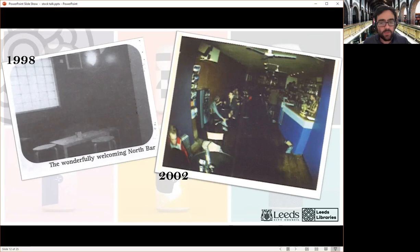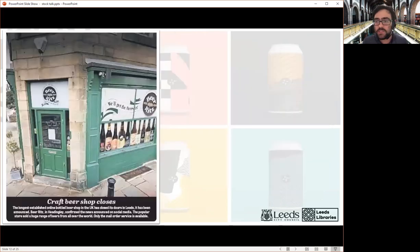And alongside North Bar, Leeds was also very fortunate to have another institution that opened at pretty much the same time as North Bar did, that's now sadly closed, and that's the Headingley beer shop Beer Ritz, which opened just a year after North Bar in 1998, initially just online, but they had a physical presence soon after that, a year or two later. Until its closing, it was often feted as the longest operating specialist beer bottle shop in the country, and the store was another huge influence on the development of modern beer trends and tastes in Leeds.